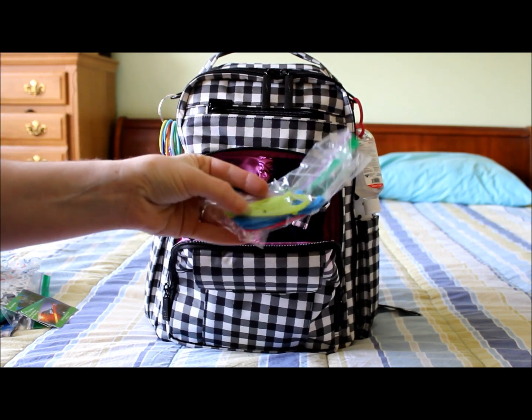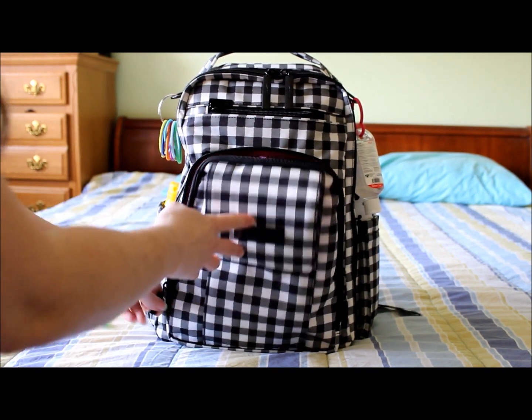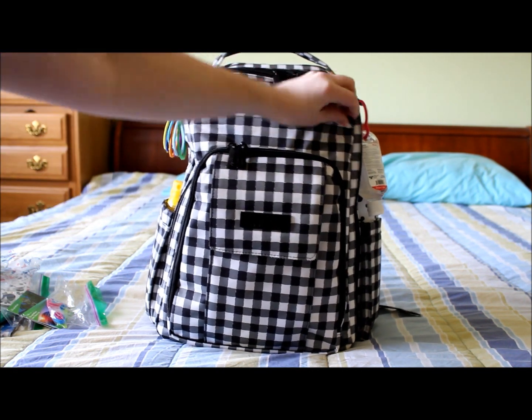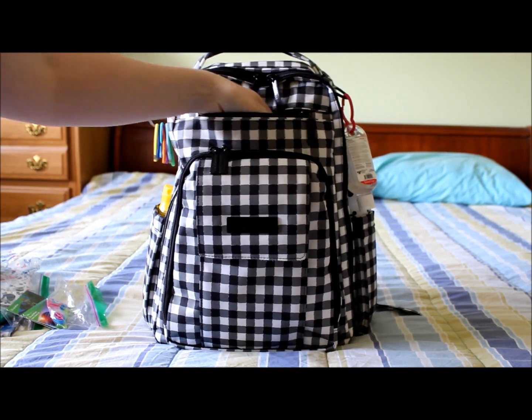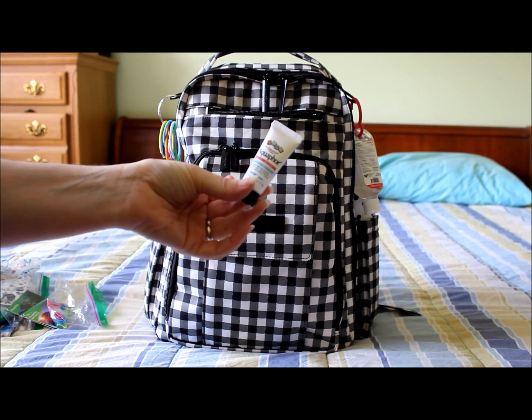And then I kept some little flossers in a little Ziploc right there. And that's all I had in that pocket. In this one, this is like the tech pocket. It's got felt in it. And in here, all I have is a little thing of Aquaphor ointment.